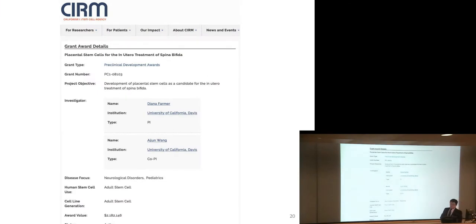So we really appreciate the grant that we received from the California Institute for Regenerative Medicine almost 2 years ago, actually. So Dr. Farmer and I are serving as the PI and co-PIs on this grant. So the idea is to combine fetal surgery with stem cell products for better treatment for spina bifida. The primary focus was the paralysis, the motor function associated with these patients.